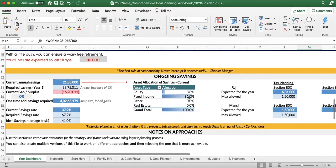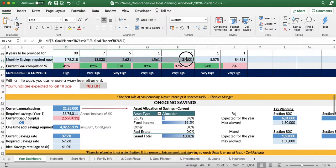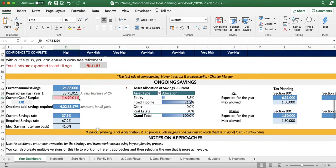Now, to achieve these goals, of course, you need to make ongoing savings, and that's the analysis that runs here. What are your current annual savings across various investments? What is the required saving? This is actually the total of this number here, and hence what is the gap, right? This is the number which tells you what will be the one-time additional savings needed today as a lump sum.